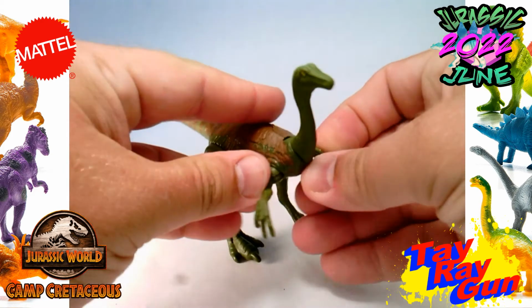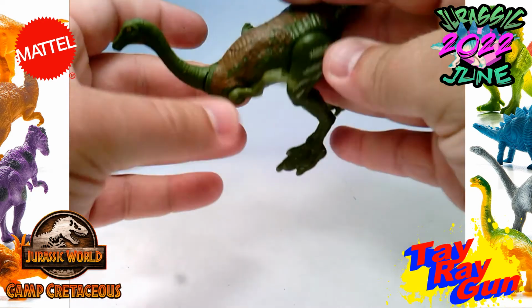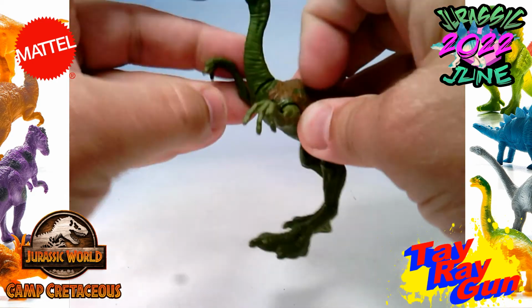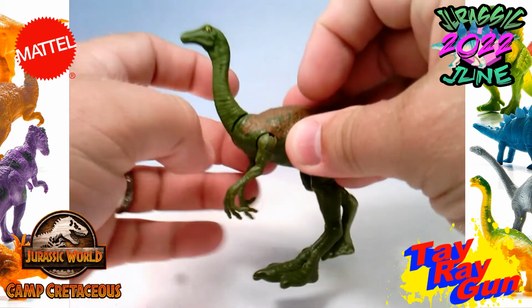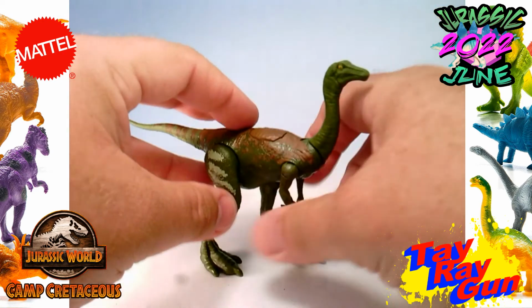You can pull the arms all the way up like this. They do go all the way back if you're trying to make it fly. But, there we go. It's got a pretty good range. It'll rock all the way around, which I like. I like how they've done it, except for that joint.